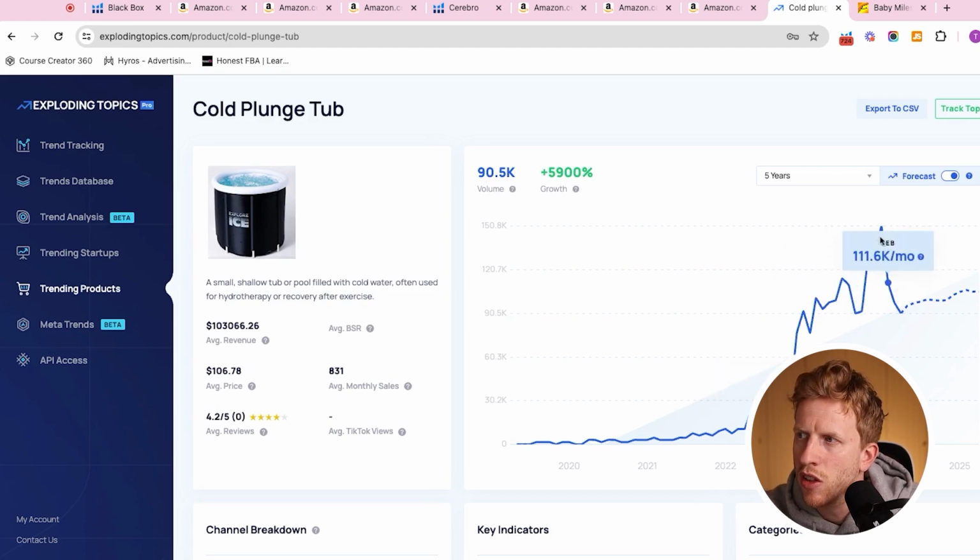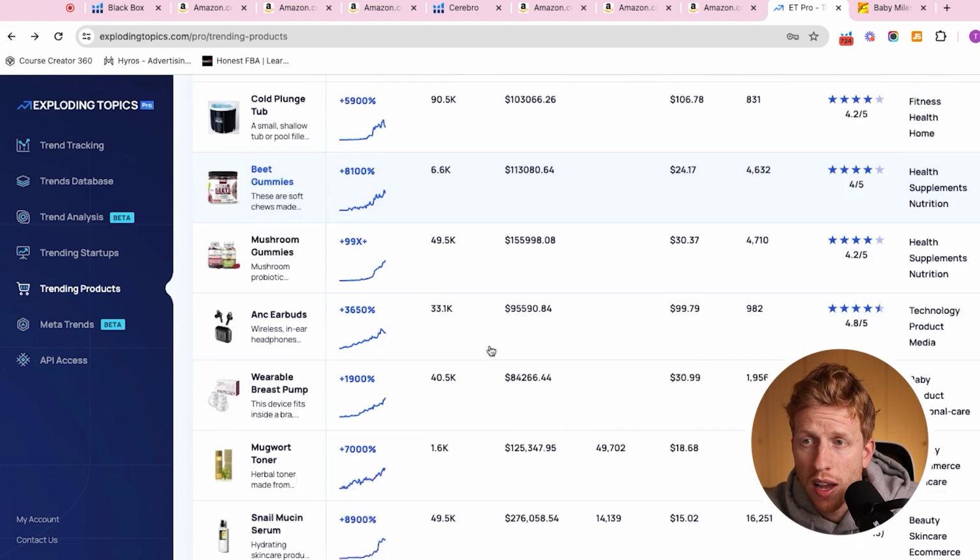Now, if you try and get in at the top here, it's like investing in Bitcoin, right? If you buy Bitcoin right at the very top, you're probably not going to make much money. But if you get in right here at the top, yeah, you're probably screwed. But if you get in down here, then you've got a chance of doing well. So I love looking at this.